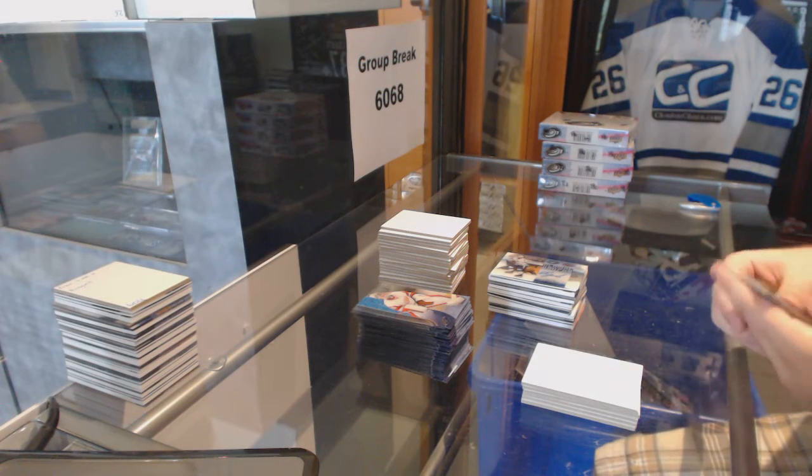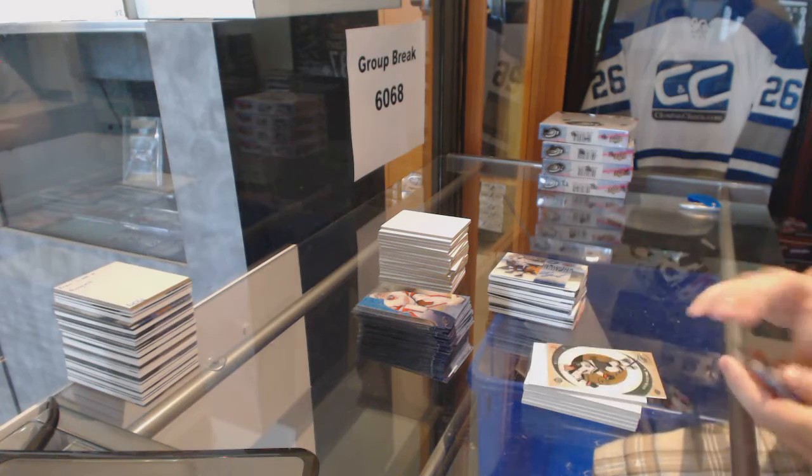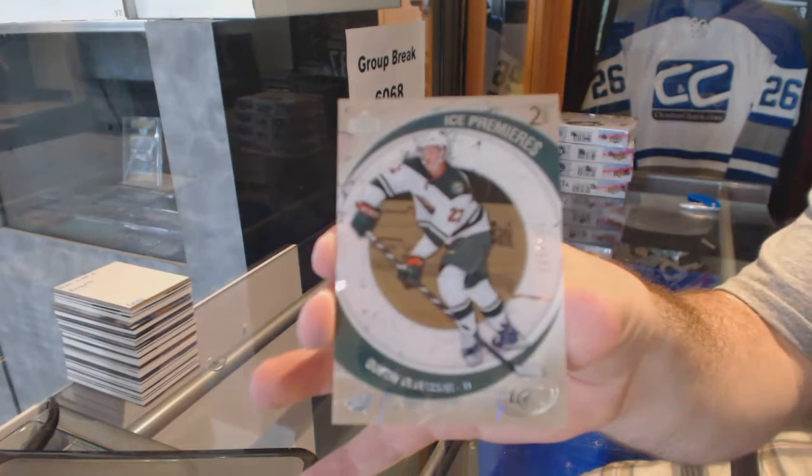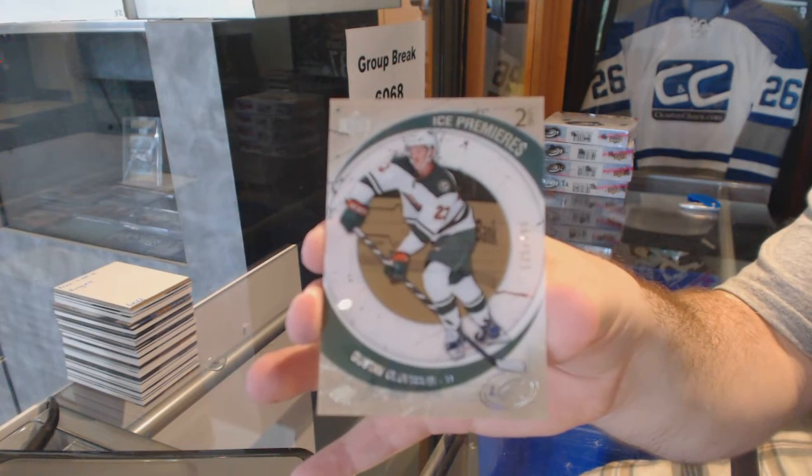This box needs a big hit. And we've got for the Minnesota Wild Retro Rookie Premieres, number $7.99 of Gustav Olofsson, which is the Central.